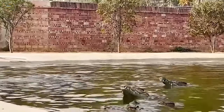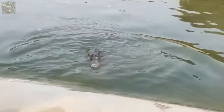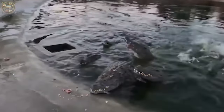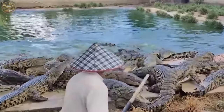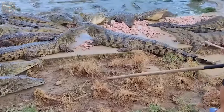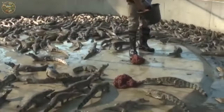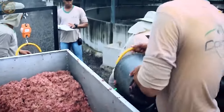The dietary requirements of crocodiles typically include primary ingredients such as poultry, fish, beef, and various other sources of protein, all of which play a vital role in supporting their growth and overall health maintenance. Crocodile farmers often employ specialized feeding techniques, tailoring the diet to meet the specific nutritional needs of these animals.